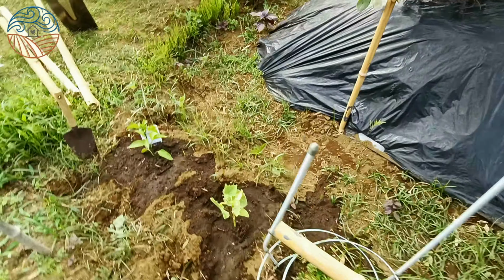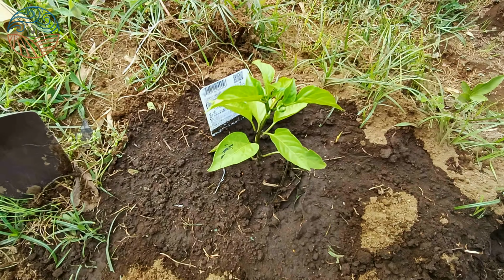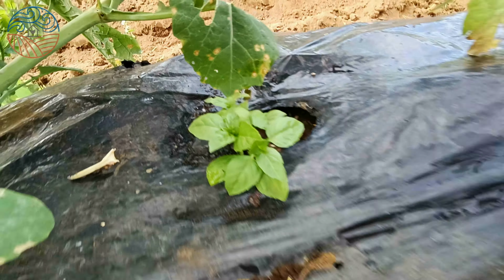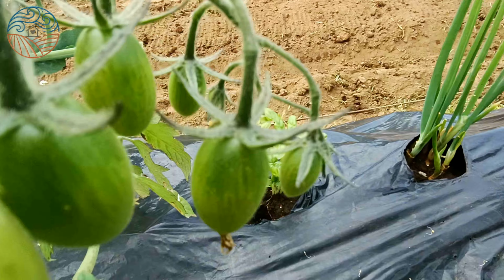And we planted another tomato and cucumber and another basil over here. The other one is doing okay. I think it just needs to be watered.